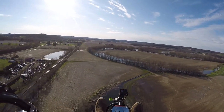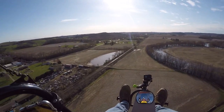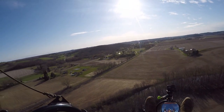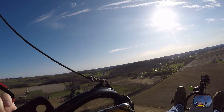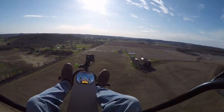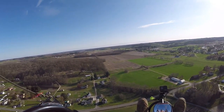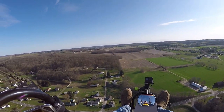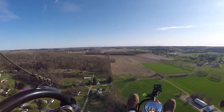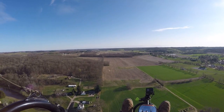Well, 5,300 RPM, and we're just cruising along. Still a little bumpy. Yeah, there's a vulture right there. They're still in the air. It's about 6 o'clock. We're about a mile and an eighth from the runway, about 400 feet in the air. Doing about 19, 20 miles an hour. I'm going to head back towards the runway.